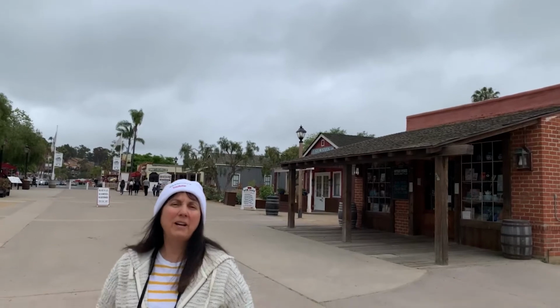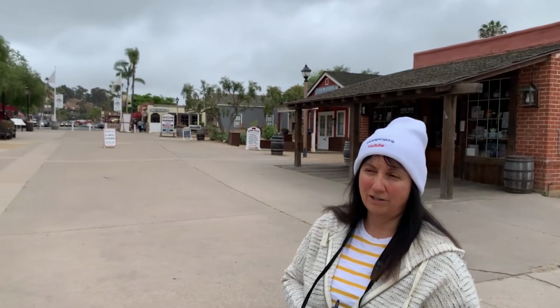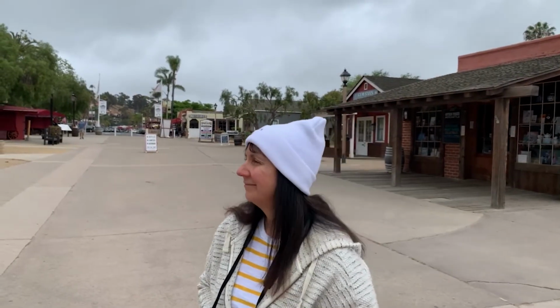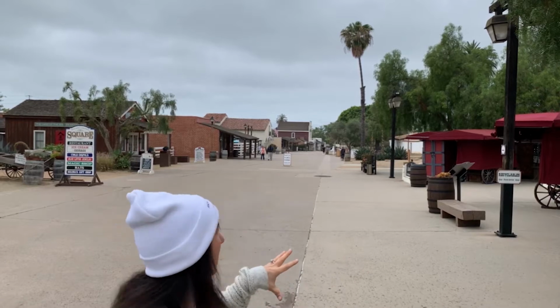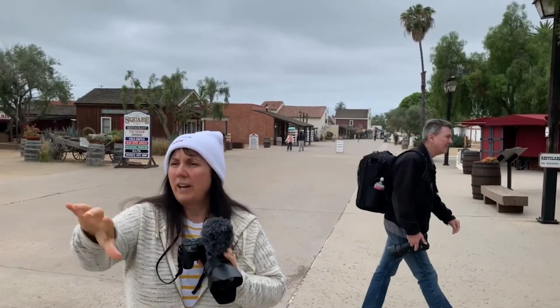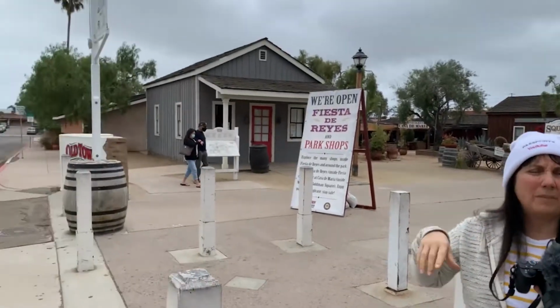So I think we're gonna go out on the main street here. The actual city is down there, and there's a really good Mexican restaurant that we love. And we're gonna go see if maybe we can get some breakfast there. And coffee. We haven't had our coffee yet. So this is the pedestrian area where you walk through the Old Town, and this is the street where the restaurants and shops and things are.